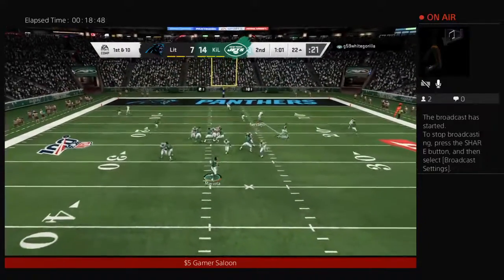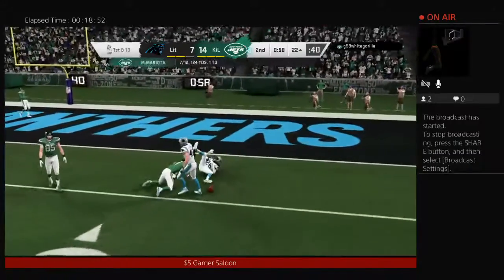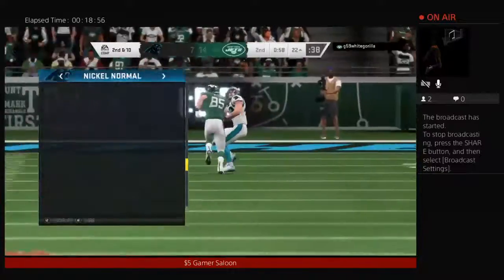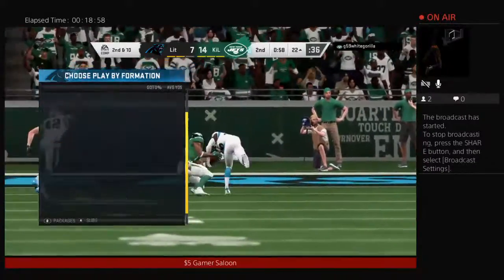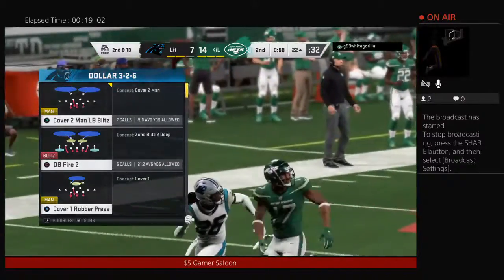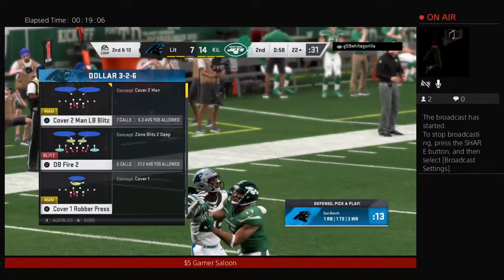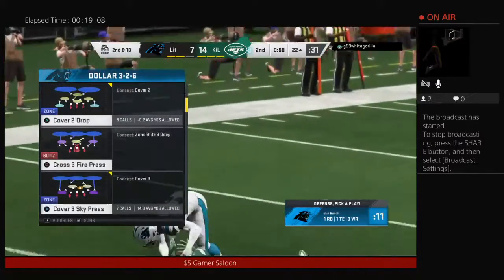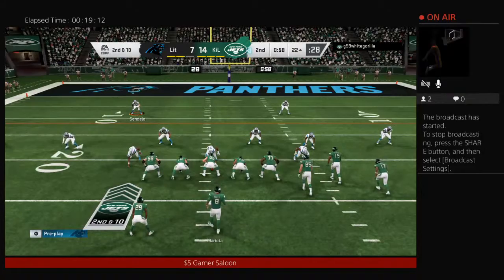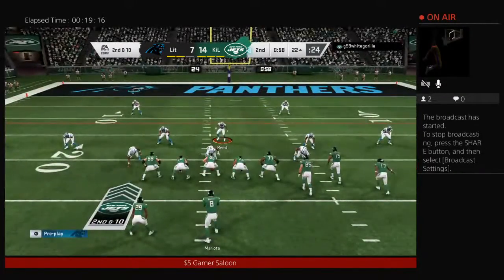On 1st and 10, here's Mariota. And that is incomplete. He couldn't hold on through the contact. Brings up 2nd down. And it is true, you can draft the fastest, you can draft the most athletic guys, but if they don't know the art of positioning, sometimes it's all for naught. In this case, in the right spot, helped force the incompletion. Yeah, but had his hands on it for a second. Would have been a tough catch, though. Falls incomplete. So after the incompletion, 2nd and 10 from the 22.